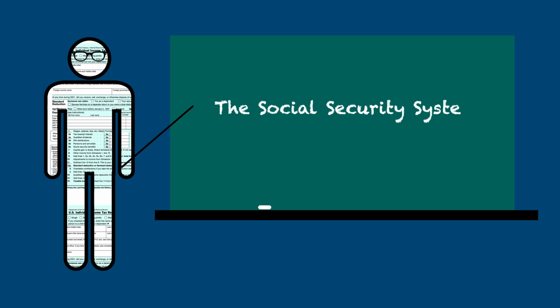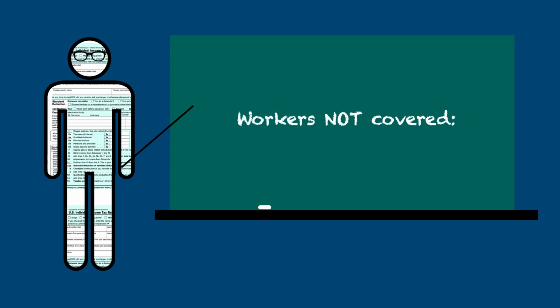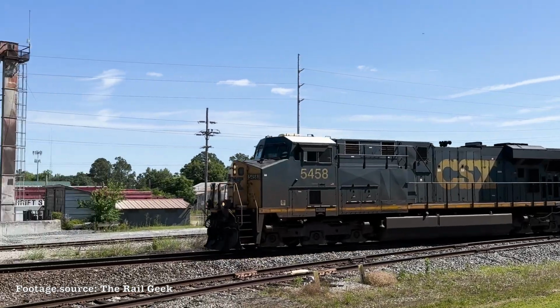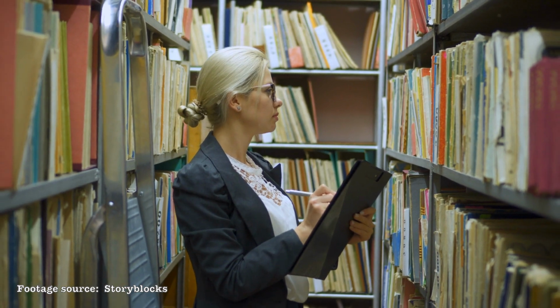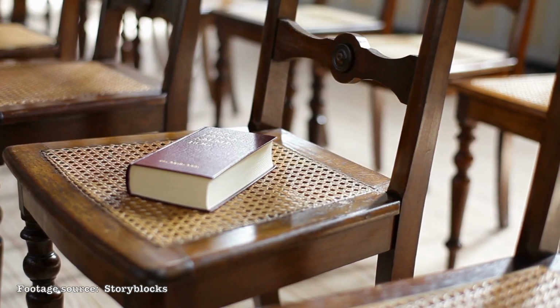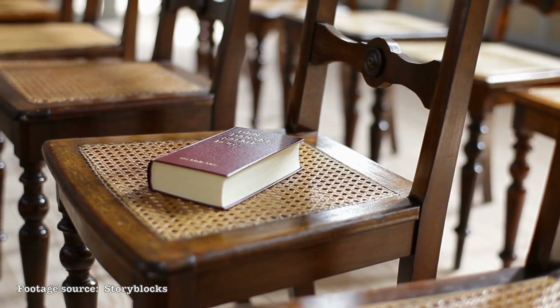The Social Security system covers most American workers. Workers not covered by the Social Security system are railroad workers who have a separate system that provides similar benefits, some local government workers that have an equivalent contributory pension plan, some students working under work-study programs, members of religious sects that are opposed to the concept of social insurance, who can opt out of the system and forfeit any benefits, and non-resident alien workers.